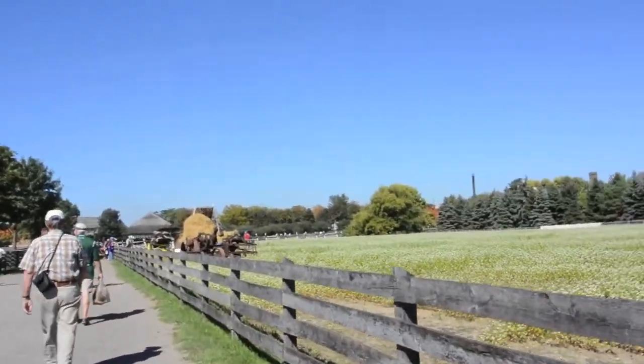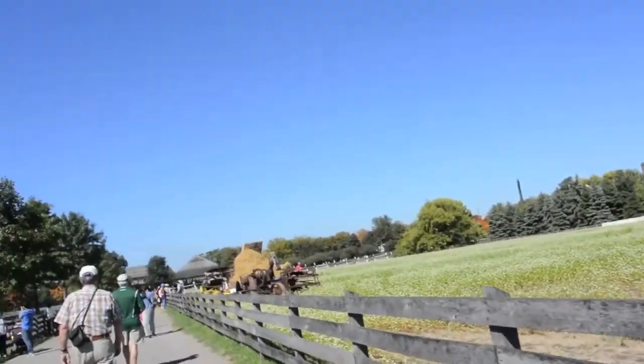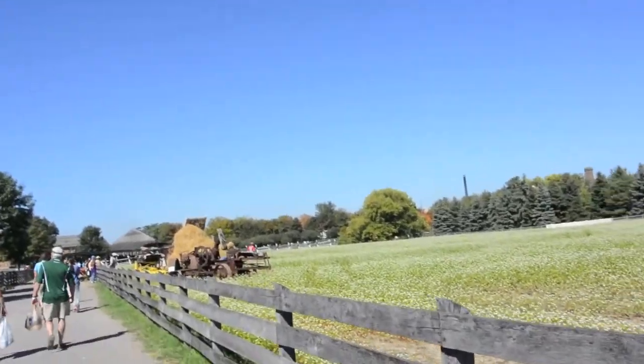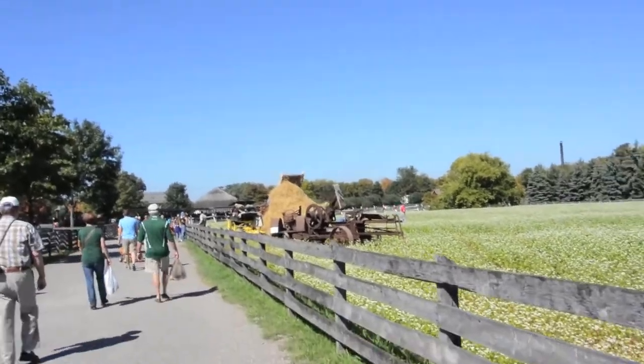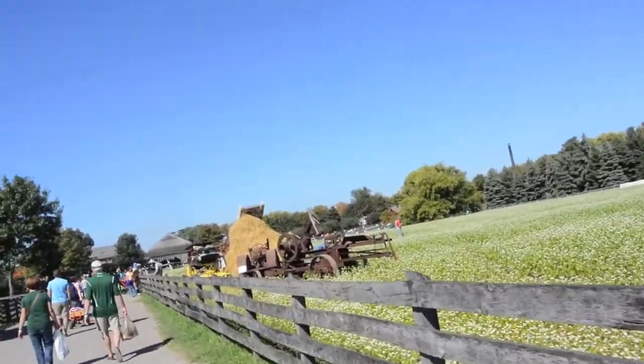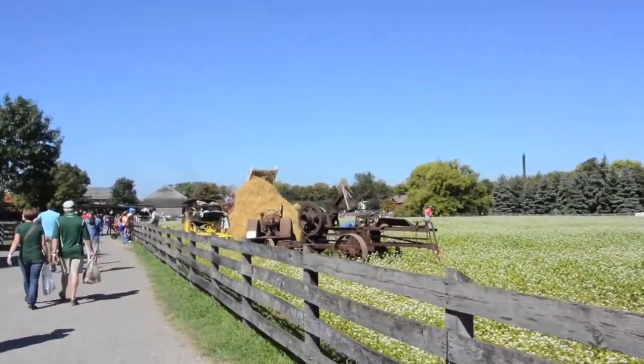Awesome. So this is the Firestone Farm. This is the actual farm part. And we're going to be walking up to a house that was, is it Henry Firestone? I think so. It's Henry Firestone's house.